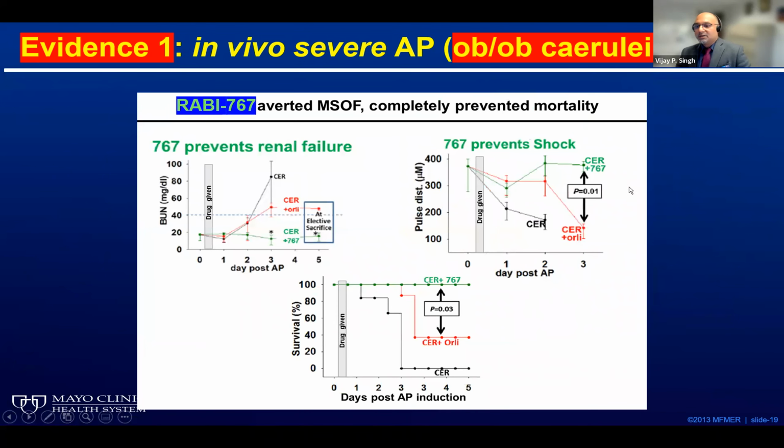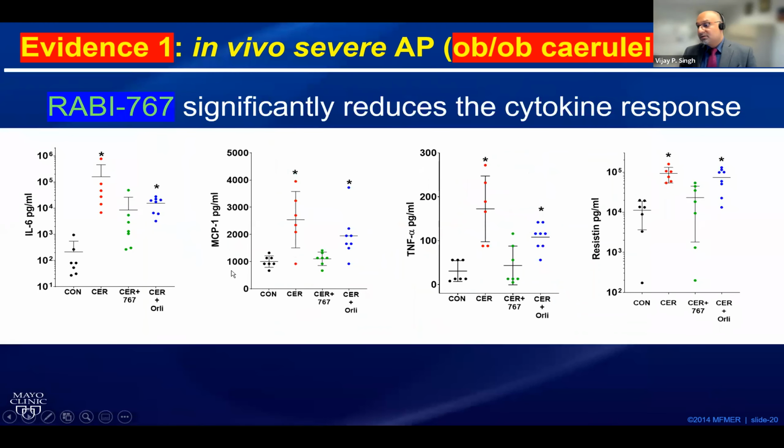The same thing we see in multi-system organ failure, whether it's BUN elevation or shock. This is pulse distension, carotid pulse distension over here. That drops in these drastic models, is delayed by orlistat, completely prevented by 767, and overall survival improves. And so does the cytokine response, or the cytokine storm, as we call it. In green, you can see 767, and blue is the orlistat. 767 reduces the IL-6 elevation 1,000-fold, and MCP and TNF-alpha elevations about 10 to 100-fold. All of those are effectively prevented by 767, much more effectively than orlistat.